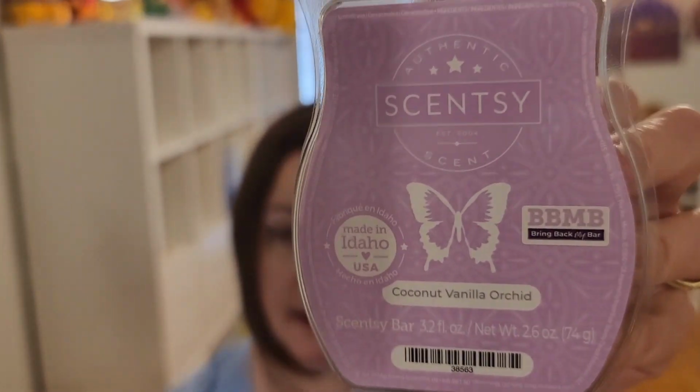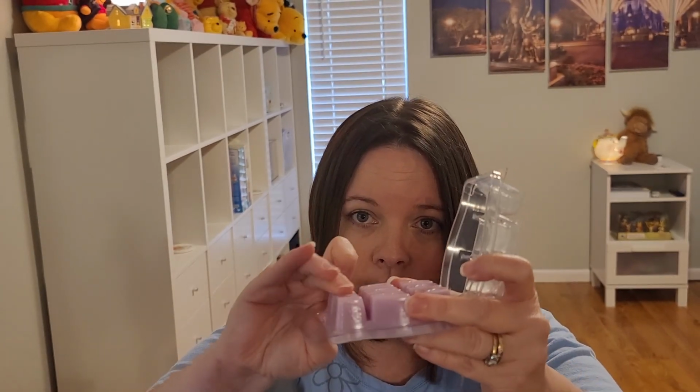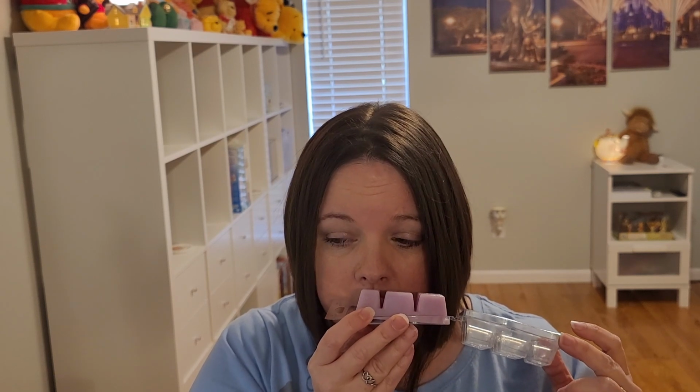Coconut Vanilla Orchid. I have not tried this one. Alluring orange zest, coconut milk, and silky vanilla orchid. I think I'm going to really like this one. I do with what I can smell, but it's very light. Very light, but I do get a little orange zest, a little coconut, and a little kind of orchid type smell. But I'm going to warm it up again on the bottom here. Very interesting. Super, super light for me. But I do get equal parts kind of an orange, a coconut milk, and an orchid. Just a teeny tiny bit of that orchid.